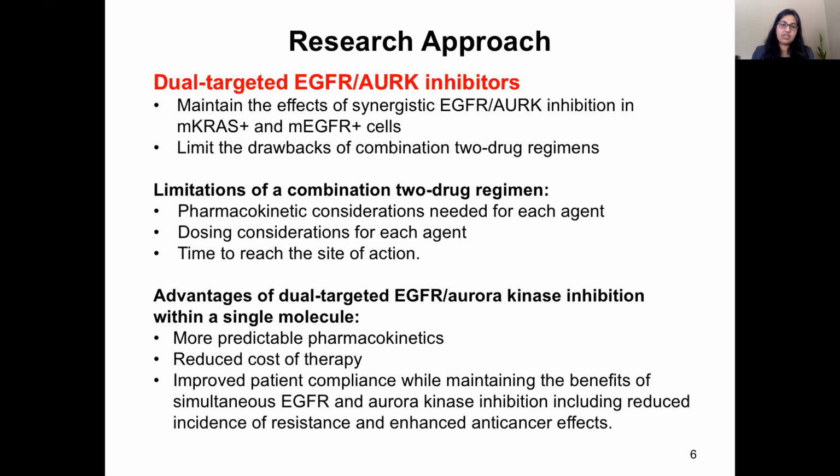The advantages of doing that is you would still have the synergistic EGFR AURK inhibitory effects in normal cancer cells, which don't have mutant EGFR. You would have effects in mutant EGFR cancer cells, as well as in mutant KRAS expressing cells. So that is a significant advantage. And an additional advantage would be you would not have the disadvantages that we see with 2-drug regimens. When you're giving 2 drugs separately, the 2 drugs can have interactions amongst themselves. You will have to time the dosing for the 2 drugs and find the optimal timing to dose both of them. Those considerations would not be necessary for dual targeted EGFR AURK inhibitors.